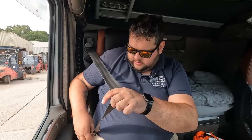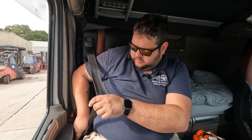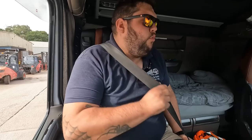Is my heating on this seat? Yeah, it is. Got heated seats and it's turned on, so I'm getting a warm bottom. Warm bottom means sweaty bottom. I don't want a sweaty bottom. Right, ETA there is currently 3:15.